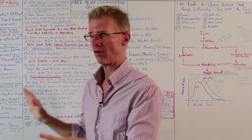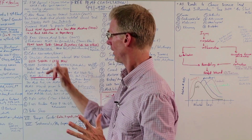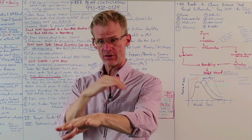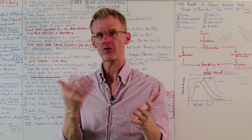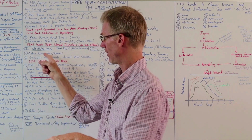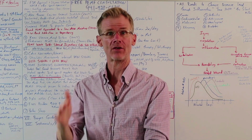So PEMF therapy is helping with all of these steps in the injury process. The first thing it does is calm the nociceptors, because again, they're sending this pain signal, and those nociceptors are the injury-detecting nerves. If there's an injury, they're going to be all agitated and firing these signals. So PEMF helps to calm that, which then helps to smooth out that pain signal and lessen it.